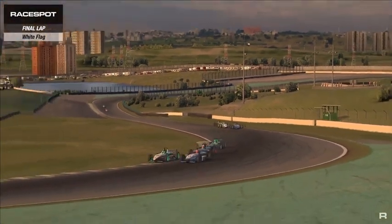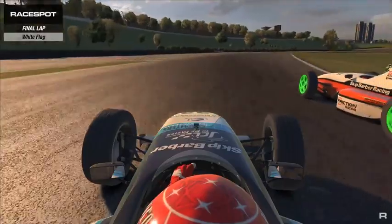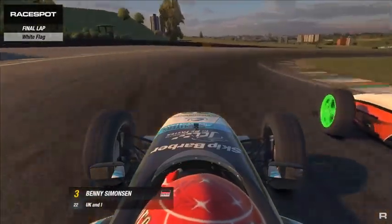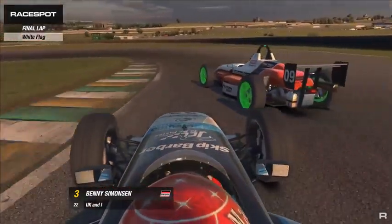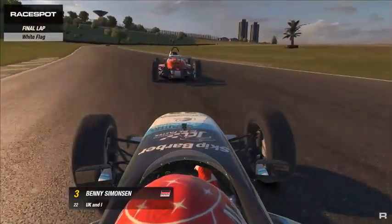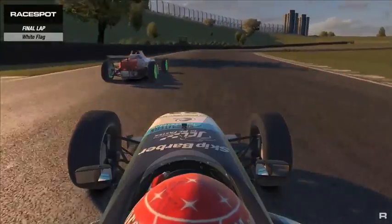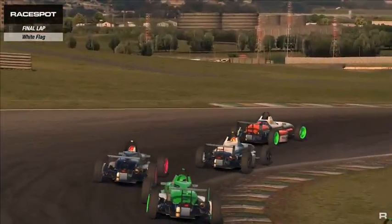Oh, a bit of a twitch there between Simonson and Ward as they make some slight contact. Second time, third time. Adcock could be in a prime spot here to take advantage of two dueling giants as they're going to go side by side now through the second part of that corner, turn eight, down into Pinheirinho, and it'll be Ward still ahead of Benny Simonson at this point. This is not going to end in too friendly a fashion. No, it isn't, as they head their way into Bico de Pato for the final time.